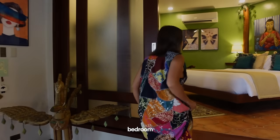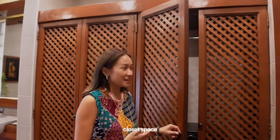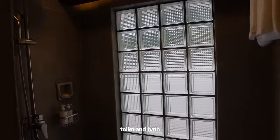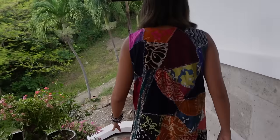Use my slippers inside. Ang comfy din ng bed. I also love the pillows and the bathroom. Of course, I love closet space. I will nest in a bit. And then the toilet and the shower. Okay. And then we go down.